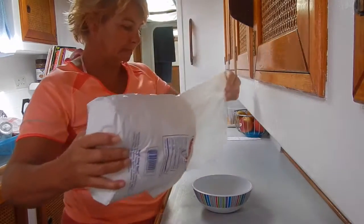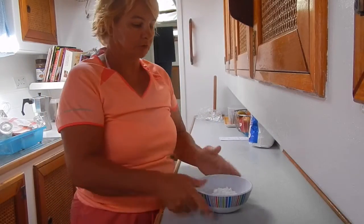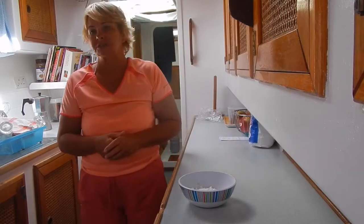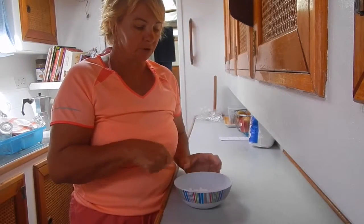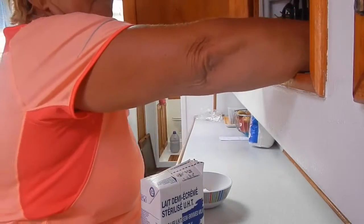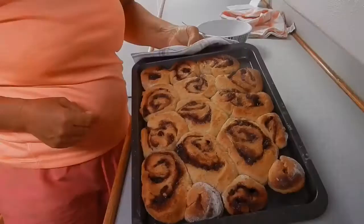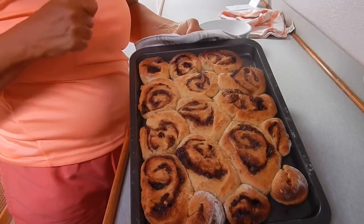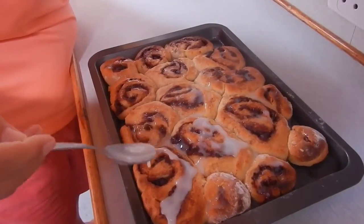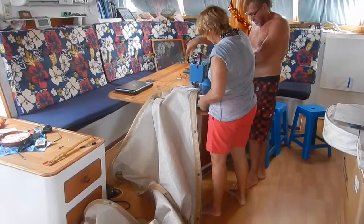It's about a cup of icing sugar. A lot of different recipes call for butter with it, or milk or cream cheese in this instance, but I'm not using any of that. I'm just putting a little bit of milk to make it quite a runny consistency, and I'll add a little bit of caramel sauce just to give it a different flavor. Just got the scrolls out of the oven, and now I'm just going to put the icing on. Cinnamon scrolls for tea.